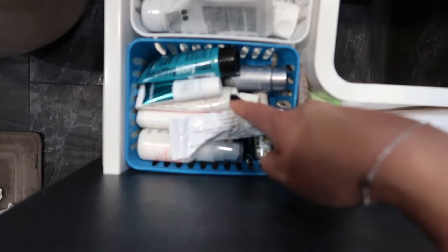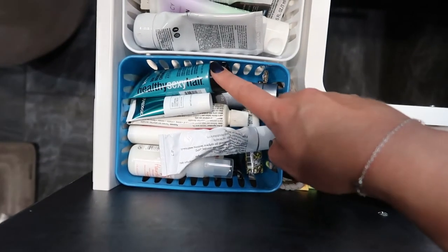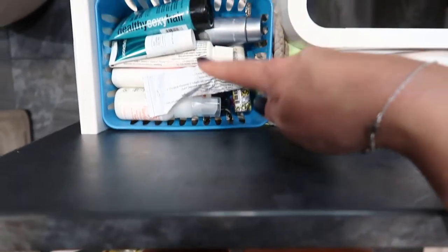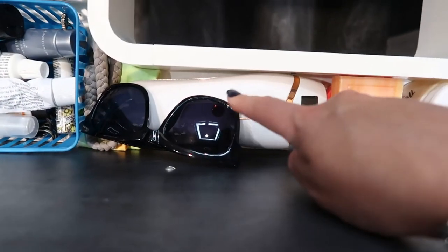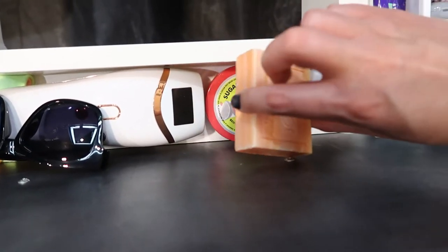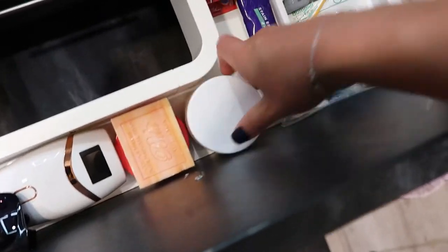These are just random, small bottles of everything, like creams, hair stuff, hair spray stuff, little lotions and whatever. This is my laser hair removal thing with the glasses it comes with, and then some soap, some body lotion under there, some body balm.